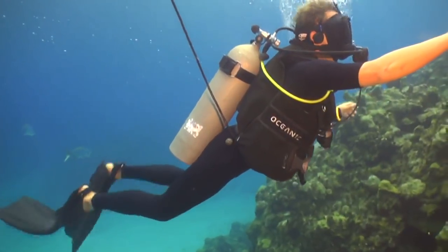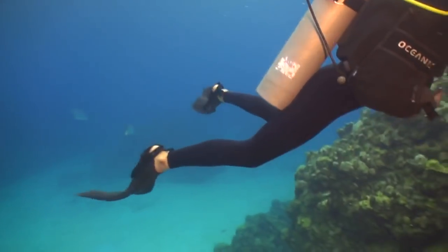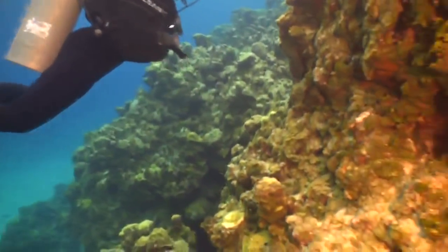Yeah, tarpon get really, really big. You can just see them in the background there behind Pat. They're really large, ancient, old fish.